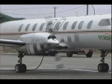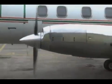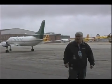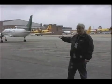From the very first spin to the last, the folks at Canadian Propeller are propelled by perfection. From our overhaul facility to on the aircraft, as you can see, this is what it's all about.